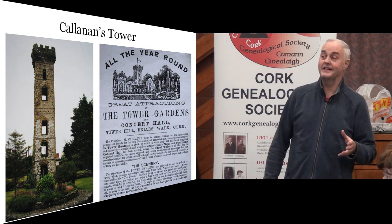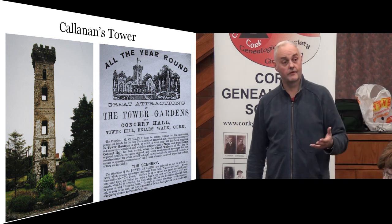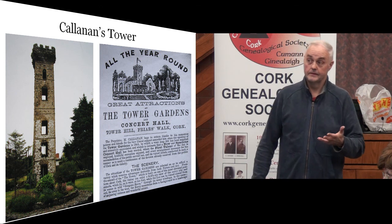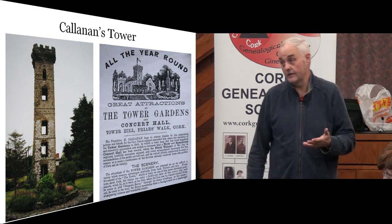It was open for about 10 years and then he gave up the license. He sold his license to another man in the garden, such as they were, and it closed down. The tower we know is still there today.